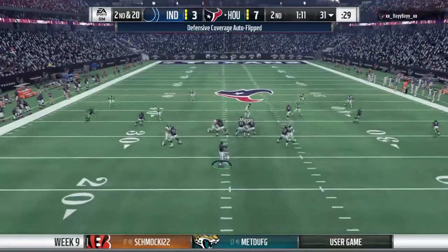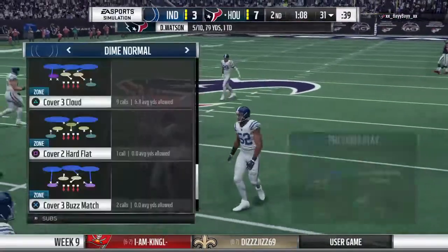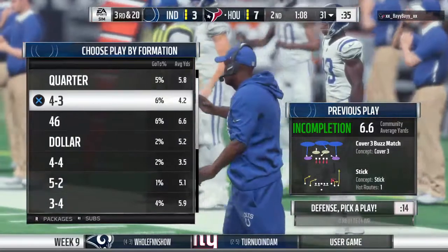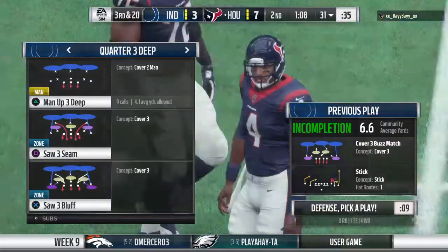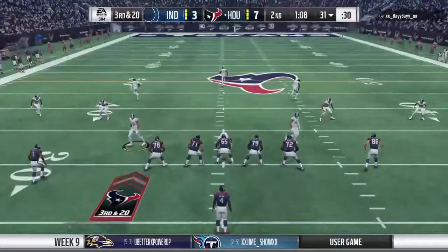On 2nd down, here's Watson, throwing over the middle, but it's incomplete. The Pro Bowler DeAndre Hopkins, the intended receiver, and it's 3rd down. Oh, man, that was close. The opportunity to change momentum, big play, right in his hands, unable to come down with it. A sigh of relief, no doubt, on offense that fell harmlessly to the ground.